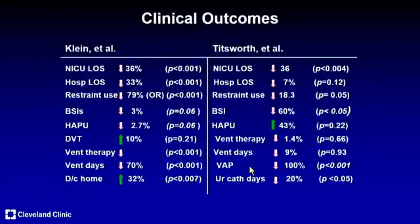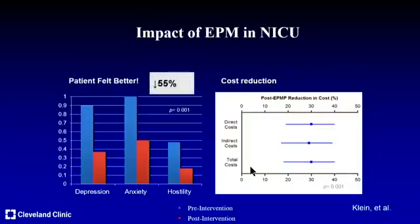And then our clinical outcomes, again, were just really significant. So this patient population really stands to benefit just as much as all the other ICUs. We did some work on how patients felt. Using a brief symptom inventory, depression, anxiety, and hostility scores were markedly reduced. And then we looked at cost, and there was a 30% reduction in overall cost.